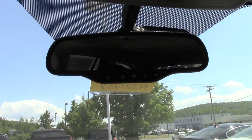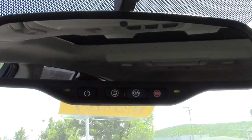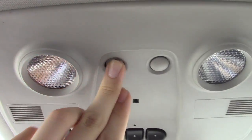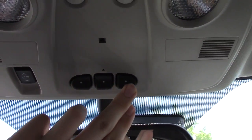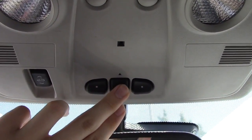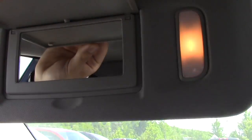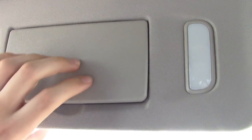Okay, so now we could go ahead and look up top. Here's your mirror with all your OnStar and SOS controls. You also have some lighting up here. And these are your 3 links for your garage. This is also your sunroof control, which we'll demonstrate. You also have this visor here with a mirror and some lighting.